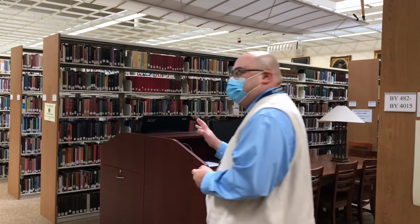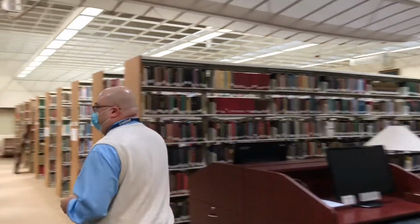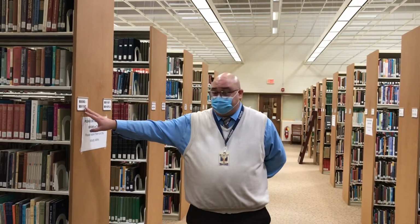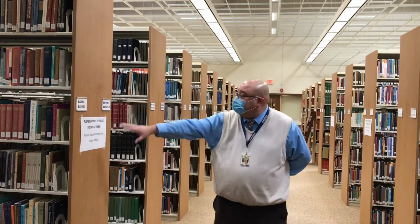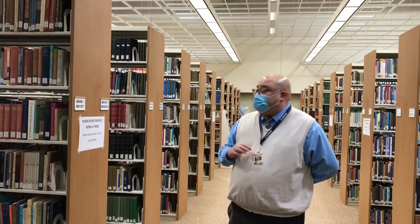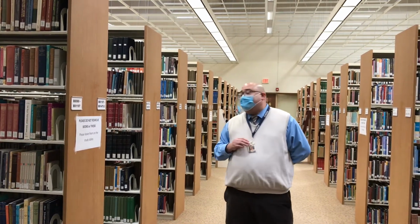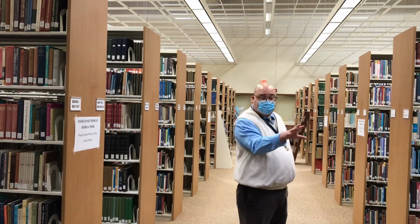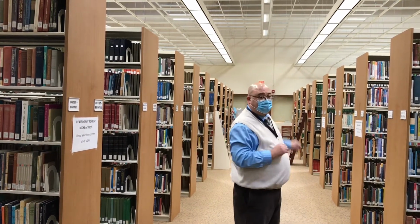Now, before proceeding on further, I just want to point out a little bit more about the classification system. As I mentioned earlier, a vast majority of our materials are classified under the B range. Here we have the BS for Bible and Scriptures. So starting with the Old Testament, and over here's the New Testament. This is where you'll find a lot of Bible commentaries and things like that, scholarly works on the Scriptures. Incidentally, everything you see in these standing stacks here circulates, with the exception of the periodicals, which we'll get to in a minute.